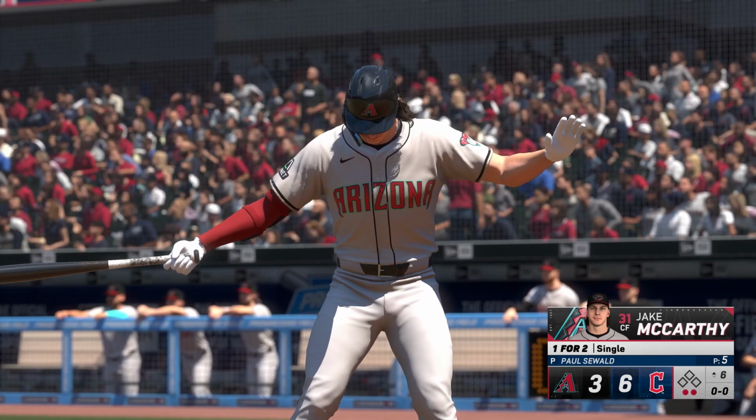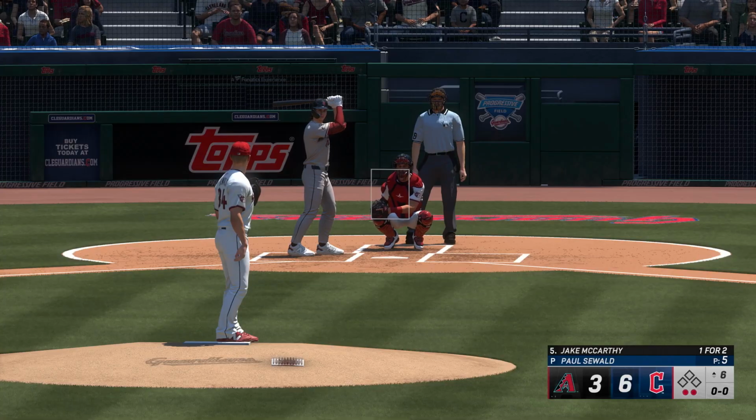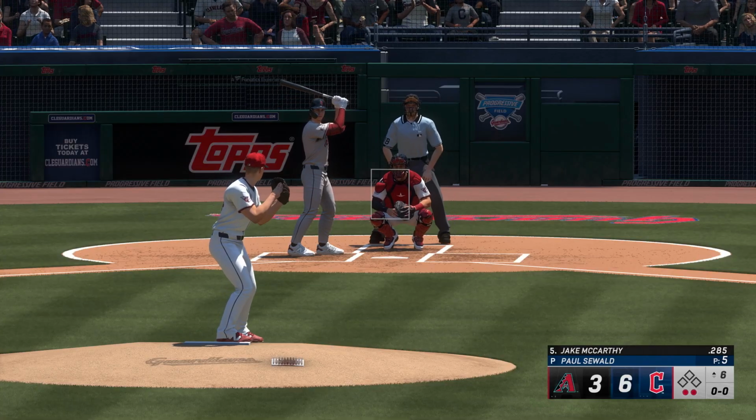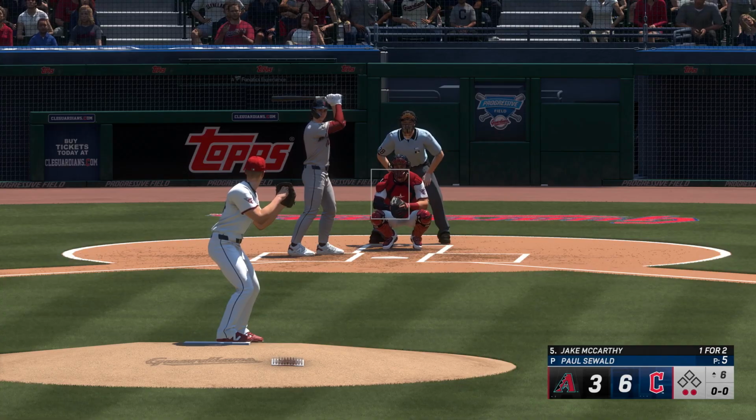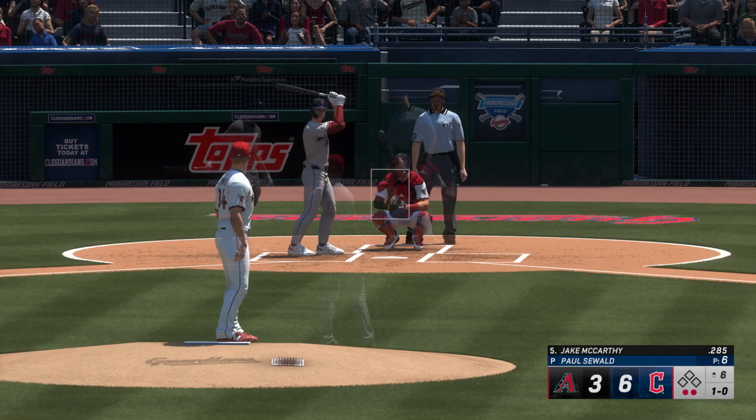If there's nobody on in front of him, you know, a single for him many times is a double. This guy is off to the races, ready to steal a bag when he's on first base. That one's upstairs, ball one. 1-0.